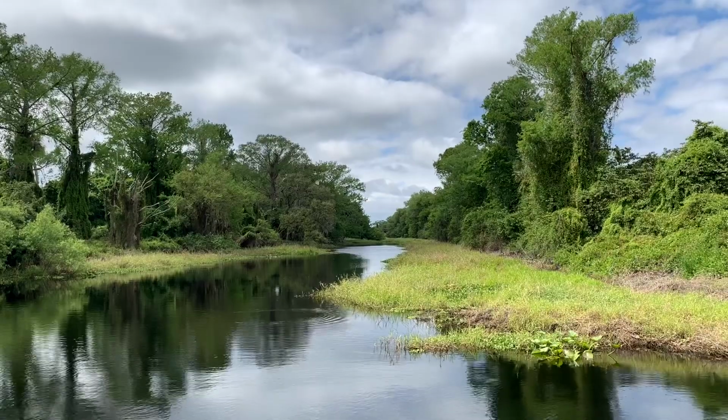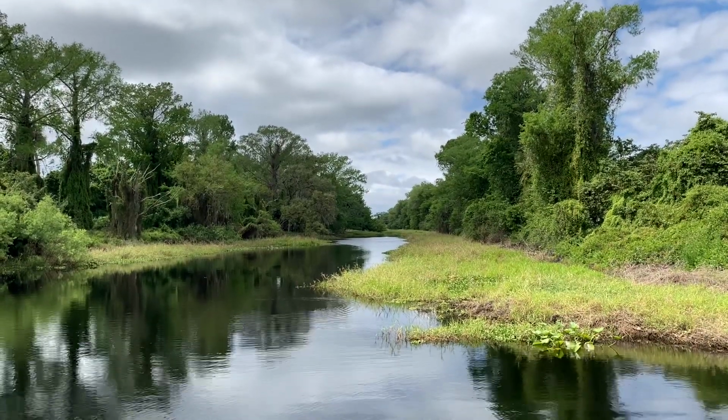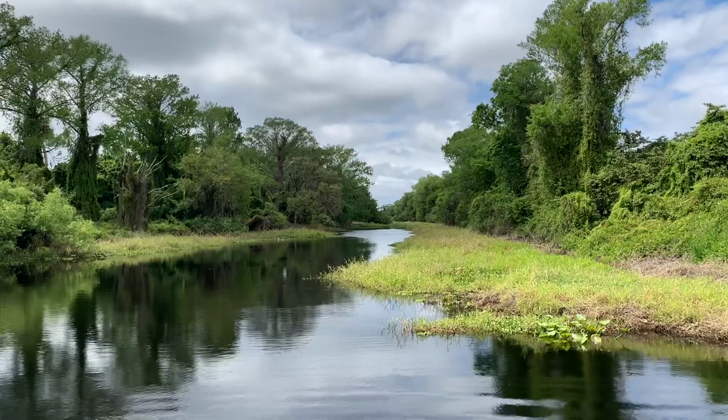Well, I think this is going to do it for the Istokpoga campground at the Istokpoga Canal near Lauderdale, Florida.